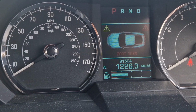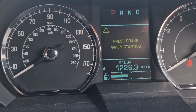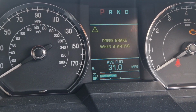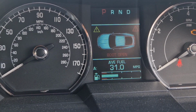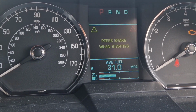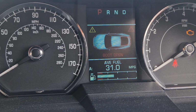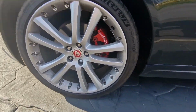So there's the numbers. Total trip distance was 1,226.3 miles, and she's averaged 31 miles per gallon over the whole trip, which I think is remarkable really, especially with some of the climbs we've had to do and trundling around those Highlands. It's unbelievable really what it's achieved for such a big beast with a 4.2 litre V8, so I'm well pleased with that. Fantastic. Don't think I've ever seen her looking so dirty. She's had to work for a living.